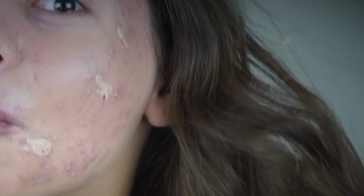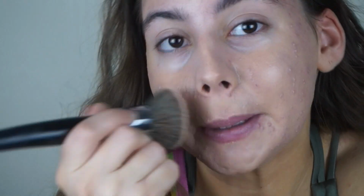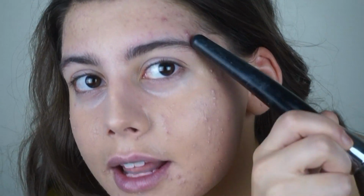Oh my gosh, I got foundation in my hair. Oh, that was thick. I put so much. It just makes your skin look so natural. I'm just focusing it on this lower part and then I'm just gonna conceal. Wow, I really like this, holy crap. Not bad at all. Honestly, I feel like I got rid of the majority of the discoloration. And then we're just gonna use concealer to conceal these spots.